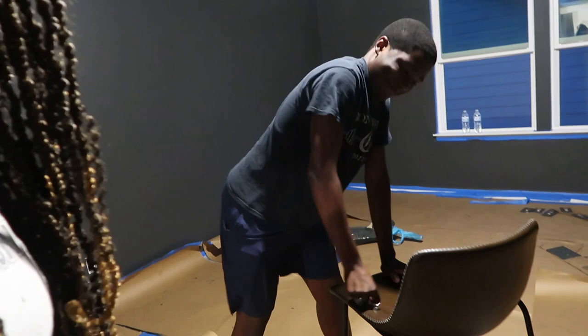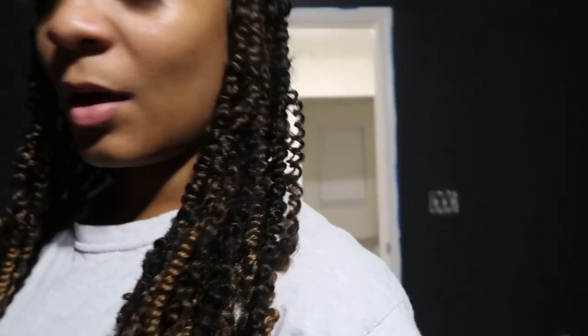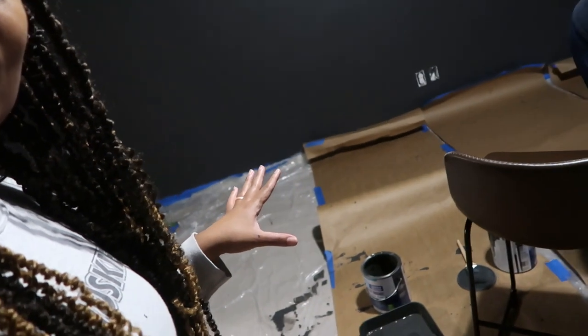Scrubbing the chair. Elbow grease. Honey, how do you like the color? If you see streaks and stuff, it's because it's still drying. But the ceiling is painted and everything is painted up. Looks good. We will let it dry overnight and then take off the tape and take up the cover on the floor that protects it.